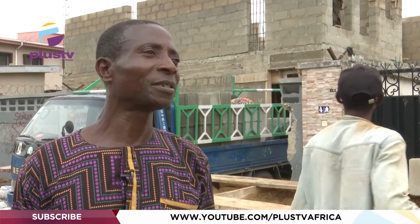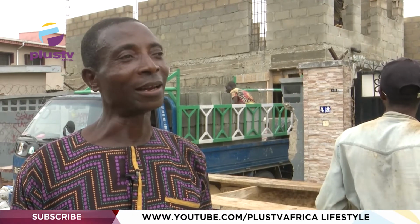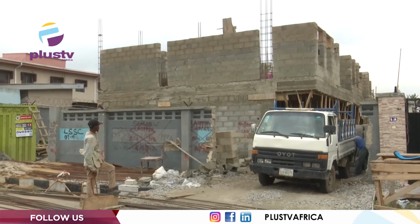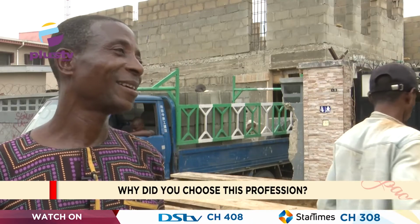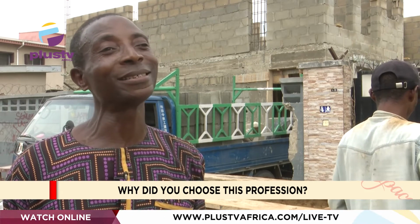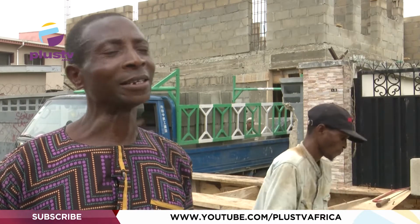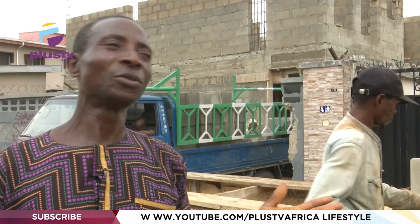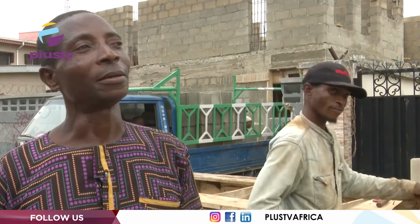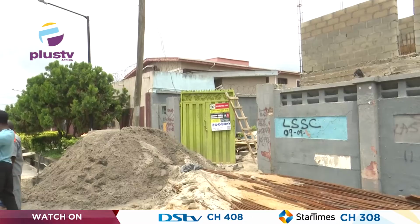I started this carpentry business after I've been trained locally, and I also went for technical knowledge of it. Well, as a poor boy born by poor parents, I don't have any option, because after my secondary school, I intended to go further, but due to lack of funds, I have to embark on this one. And it's because of my background that I learned this work.